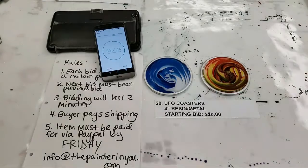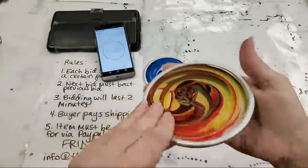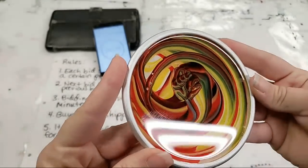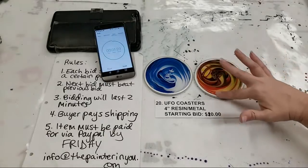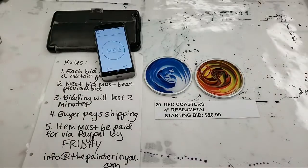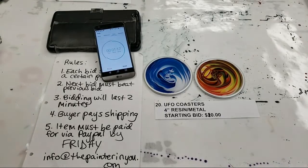So I haven't peeled the stickers off the back yet, because you know me. But they're alu rims, really durable. They're intended for painting in and sealed with resin. So they're good to go for hot drinks. And they also have a little lip here, which I like. Yeah, starting bid's only 10 bucks. And shipping on these is also not gonna be super expensive. They're small and lightweight, so a little bit cheaper on the shipping, especially if bundled with something else.